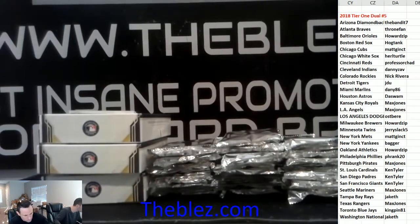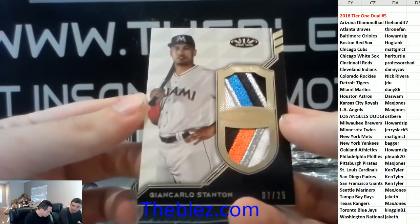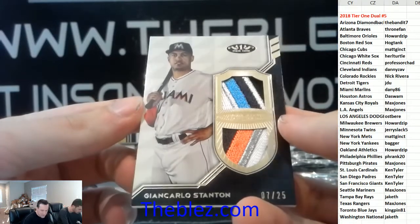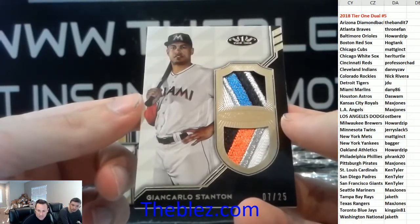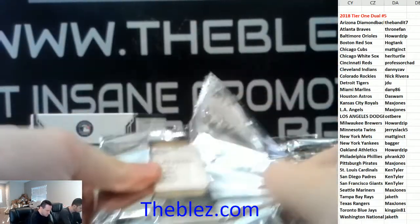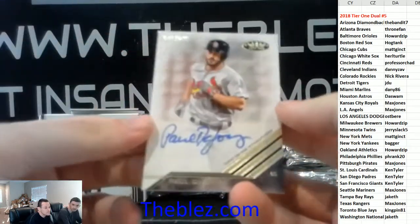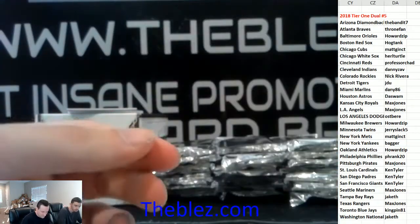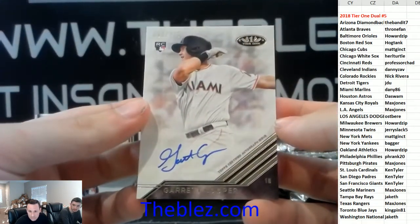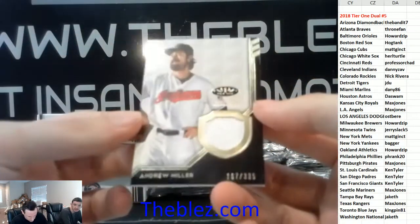Ooh, this is sick. Dual patches of Giancarlo Stanton for the Fish. Number to 25. Nice hit, Danny 86. Nice, Danny. That's beautiful. Nice card. Wow. Great patches. For St. Louis, we have Paul DeJong. Another hit for the Miami Marlins, Garrett Cooper autograph. And we have a jersey for the Indians of Andrew Miller.